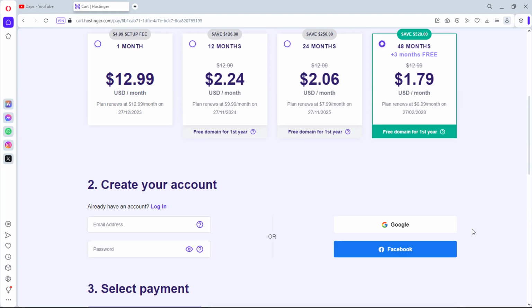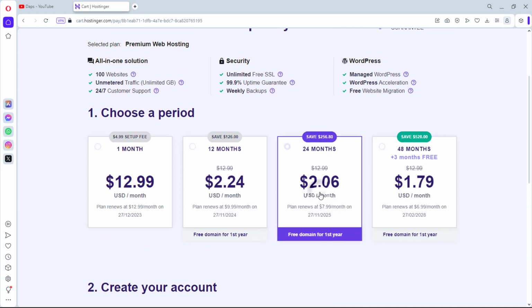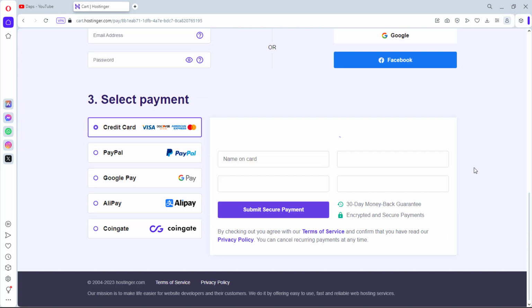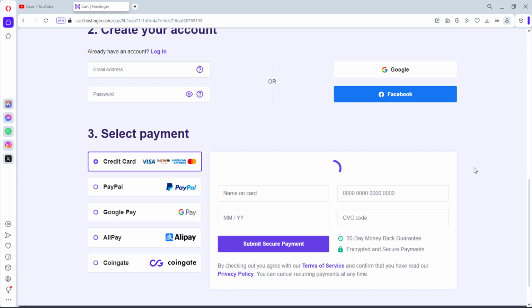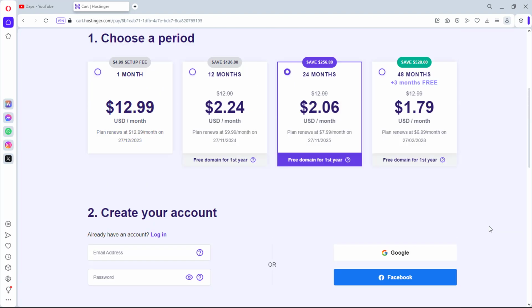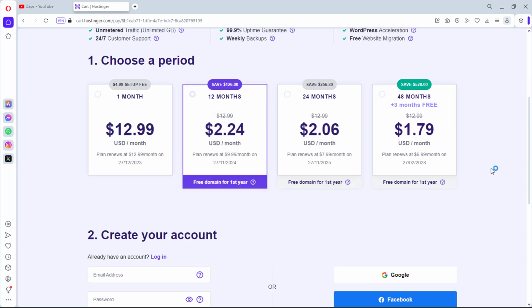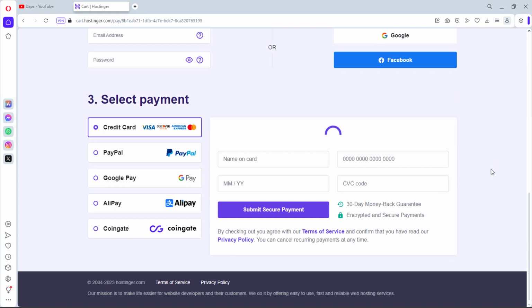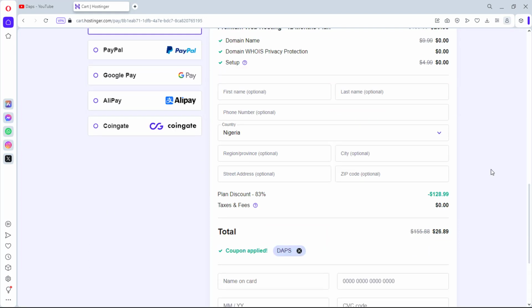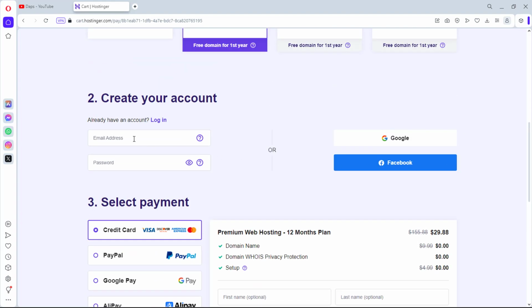So if you come up here as well, you can see instead of the 48 months plan, if you go the 24 months route, if you come down here, let's see what we'll be paying. So you see we're paying $49.46. That's literally like half. And then if you come the 12 months route, let's see what you'll be paying again here. You'll be paying just $26.89. So everything you need to do here for you to check out is just to put your email account, put your password.